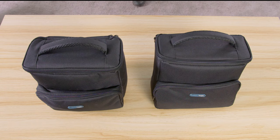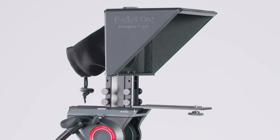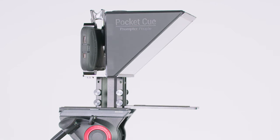The Pocket Q V2 comes in two soft bags and everything you need is included. The setup for the teleprompter is really easy, especially compared to other teleprompters that are on the market, and it's super modular. If you're filming with a smartphone or a DSLR or mirrorless camera, this prompter brings a lightweight, adaptable build that scales with your level of production.